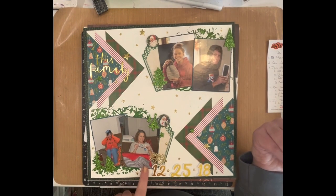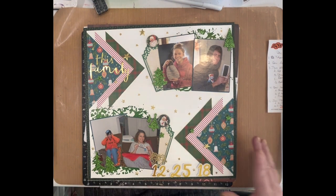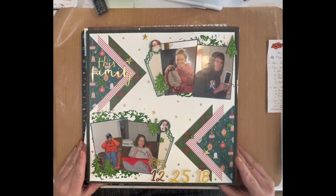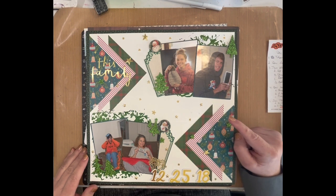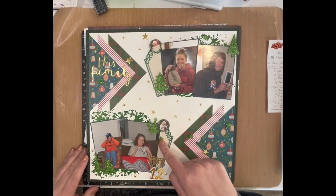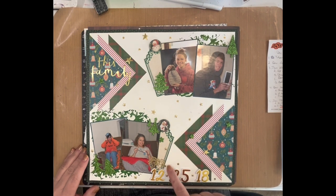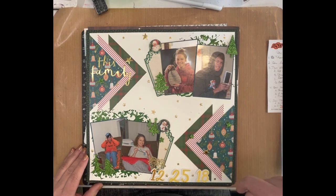Actually, I do think this does have a video to it now that I remember, because in the video I'd forgotten to add the numbers and I had to go back and do that. So this is Photo Play North Pole Trading Company. So the stickers are, these green ones are Making Memories. And then there's some Hot Off the Press, which are the dazzles here, and the stars, and then Cocoa Vanilla.